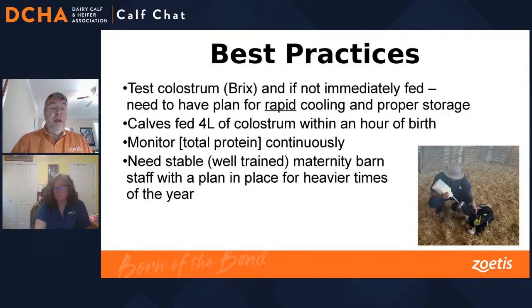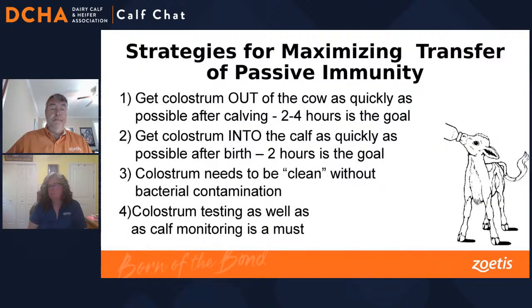where I live during this time of year, where we're calving really heavy. In the Southeast, typically pregnancy rates go down July, August, September. A lot of cows get pregnant in October, and they're calving now. So, maternity pens are overcrowded. Those maternity barn employees are overworked. So making sure we have people cross-trained that can help during this time of the year is important as well.